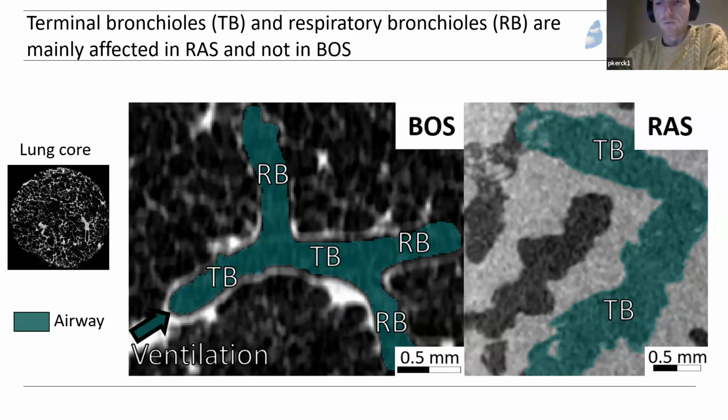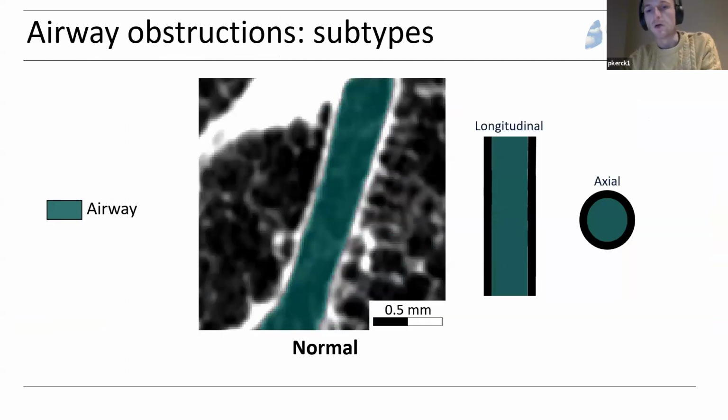And this is also why, in the previous graph, you saw a decline in open airways in BOS only in the most distal airways. So now I will show all the different obstructions that are to be found in CLAD lungs. Just for starters, this is a normal lung, normal airway, nothing to see here.